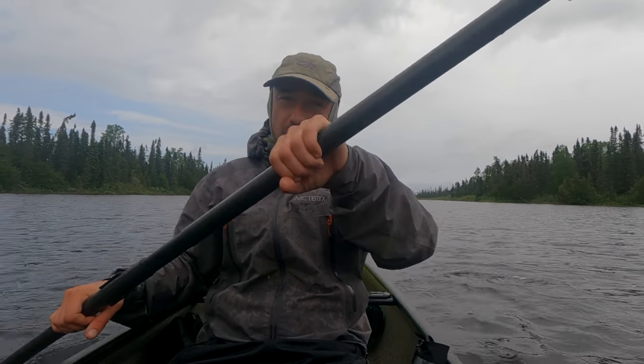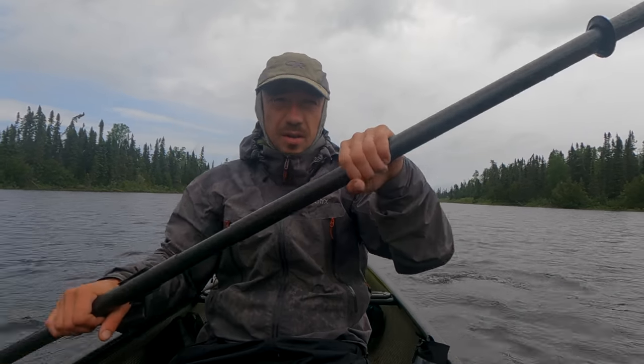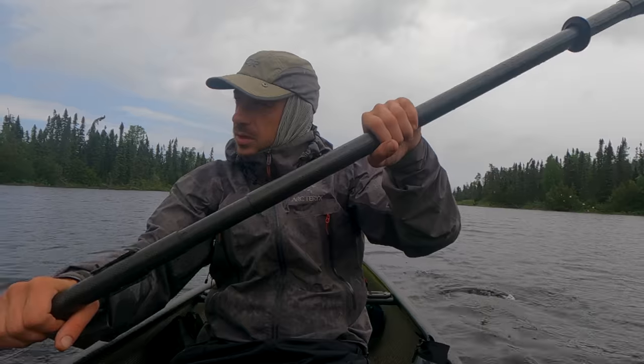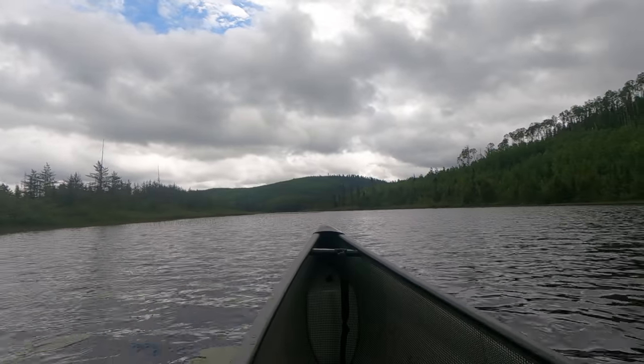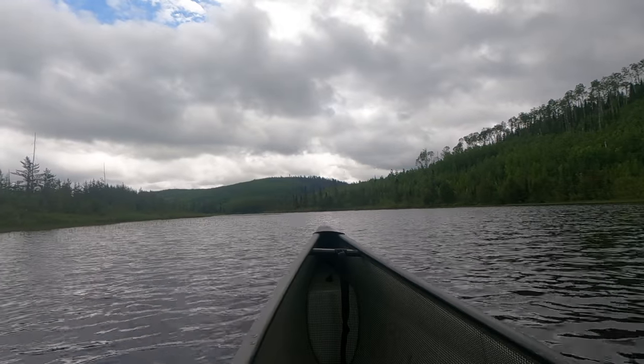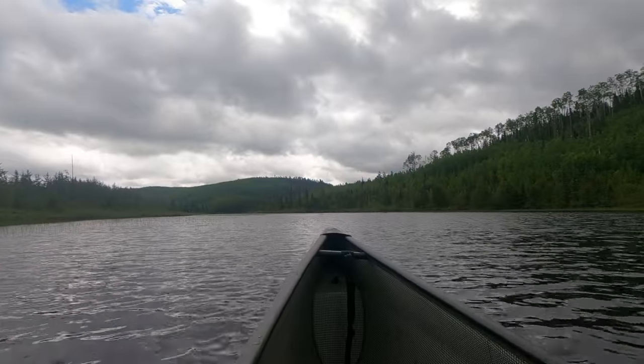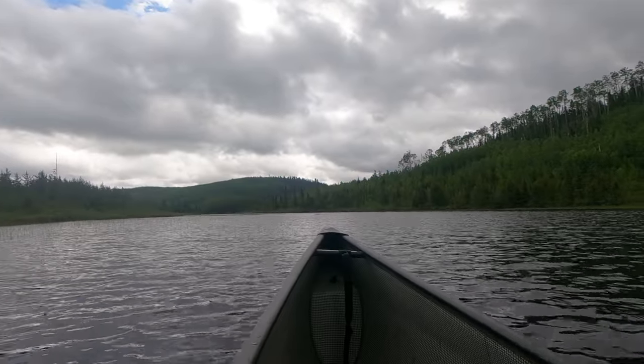I think this is the spot where those boys were pulling out some big, big pike too. I could be wrong. I think so. Some decent contours in front of us. And that's the way I'm going to my portage. So I'm hoping it's in the valley in between those two contours.